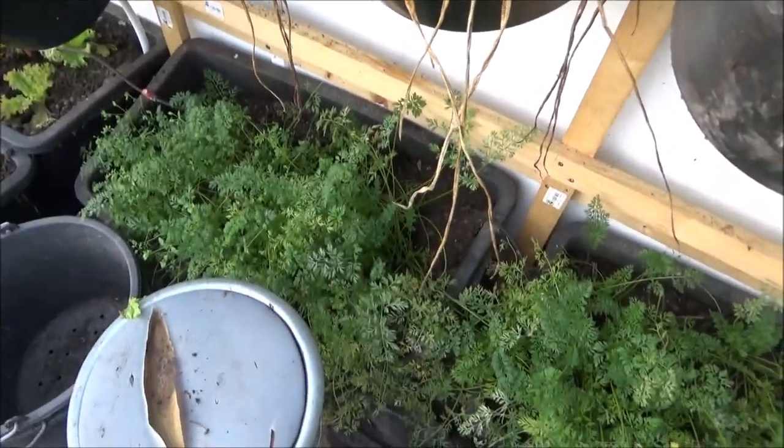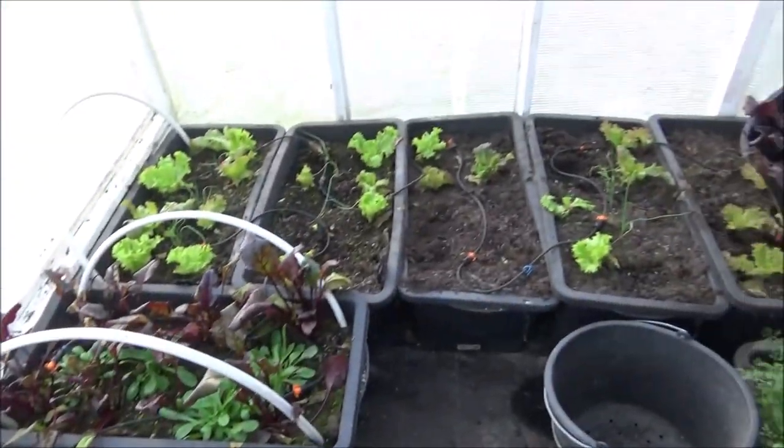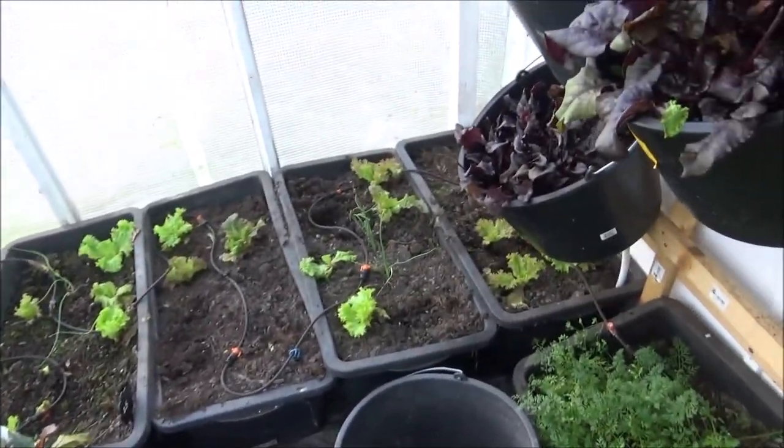Got to thin those carrots. But anyway, I'll leave you to it. I thought I'd give you a quick look around for January in the greenhouse.